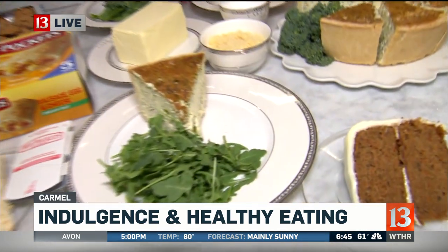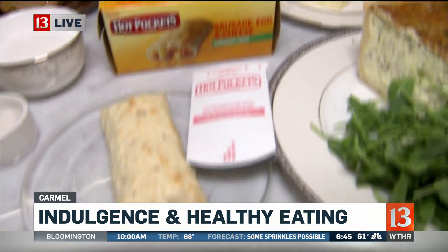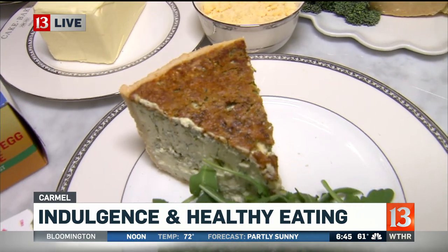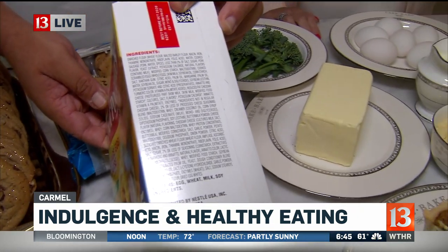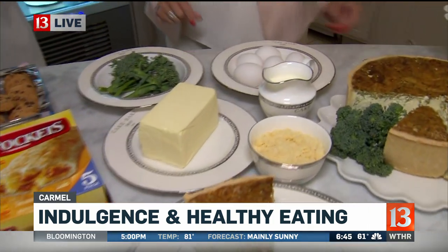Okay. So the quiche that you guys make here, a very healthy alternative to, say, a Hot Pocket, you know, sausage, egg, and cheese. What's the vegetable in your quiche? It is broccoli. See, I hate broccoli, but I would have it in your quiche rather than look at all the ingredients in that Hot Pocket. Not good for you. That's way too many ingredients. You have simple ingredients like egg and broccoli and things like that.